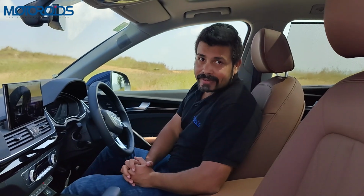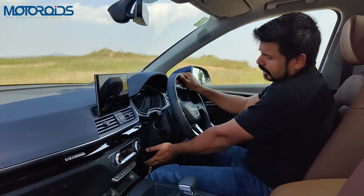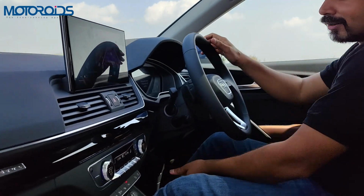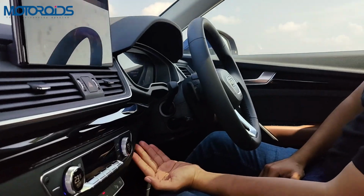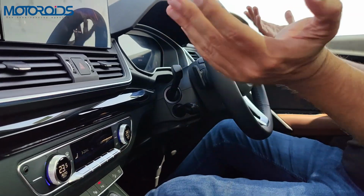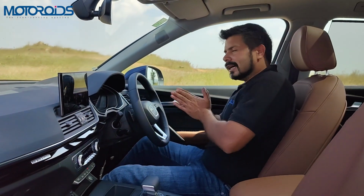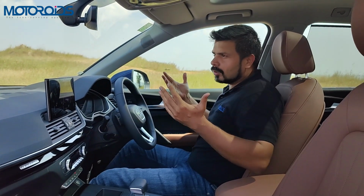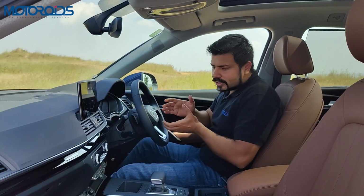Now this dashboard and most of the stuff here looks very familiar. However, there are some very significant changes that have been made to the interior. But before I get to that, I would want to mention this, which is the steering. Of course, it's tilt and telescopically adjustable, but it's not electric, which again is a bit of a bummer for me. And this happens with, again, all the cars in this segment except for maybe the Volvo XC60. And again, my request to all the premium car manufacturers would be to create differentiation by adding such features.